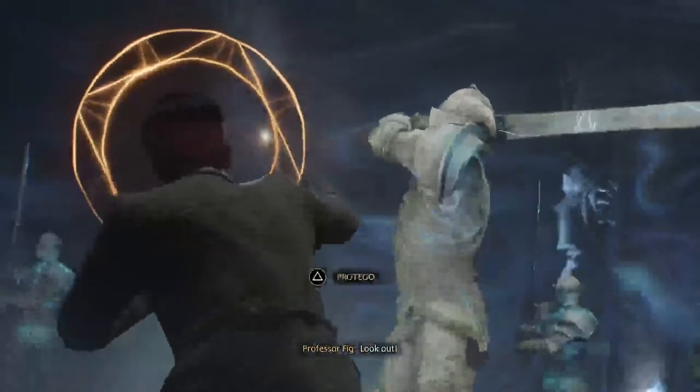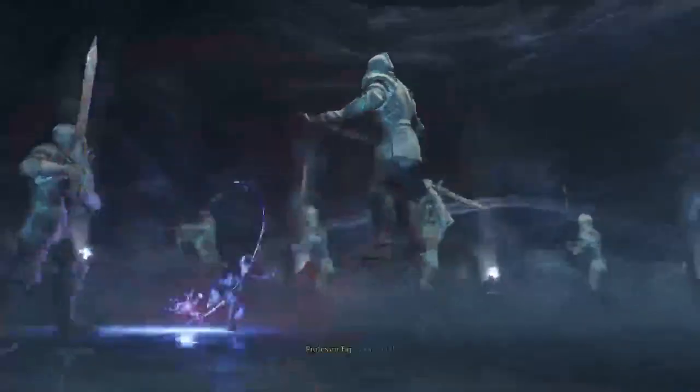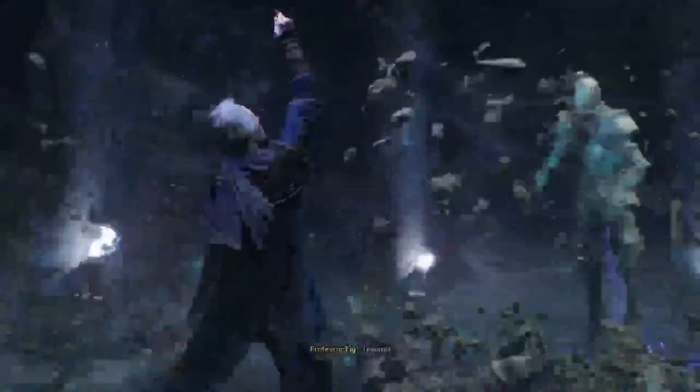Look out! Protect them! Accio! Defecto! Leviosa! Deposa!